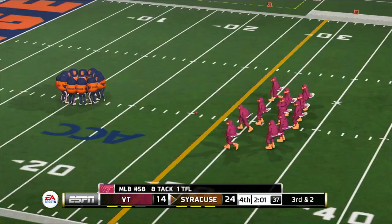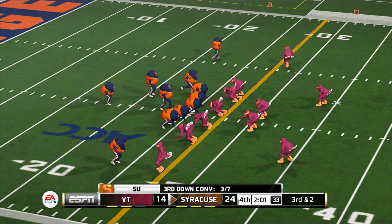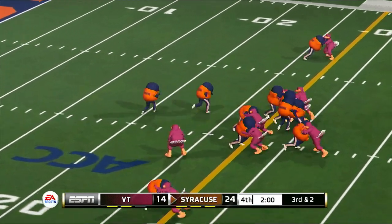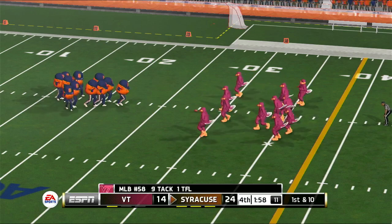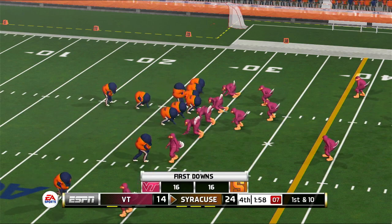Virginia Tech's going to use their first timeout of the half here. 2 minutes left in the ball game. He gets out to about the 28-yard line. The running back gets the first. Well, the defense closed in on him pretty quickly, but not before he picked up just enough yards for the first.